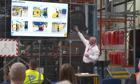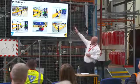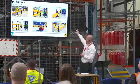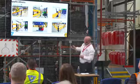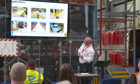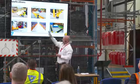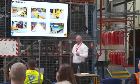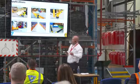We also do what we call low level traffic barrier. That's more for machine and wall protection. You'll see some down at the end of the warehouse. Then we also do what we call a micro barrier, which is really just for hand pallet truck areas. It's a smaller extrusion.